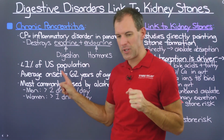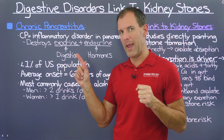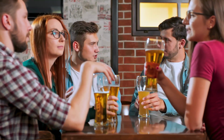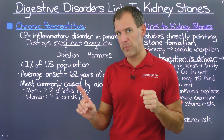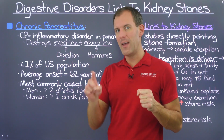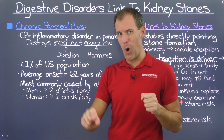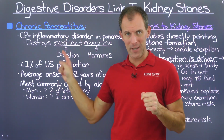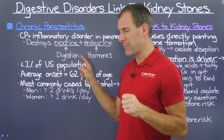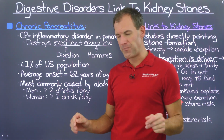Traditionally, or most commonly, this is a problem that is caused by alcohol. I don't want to call it alcohol abuse, but definitely alcohol abuse could potentially play a role in this. But curiously enough, alcoholics are not actually a big part of this population. They're a very small percentage of the chronic pancreatitis population, actually less than 10%, whereas people who are casually consuming alcohol have more of an issue.